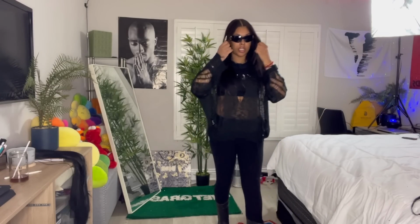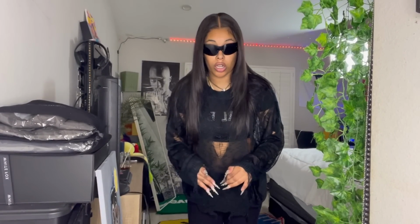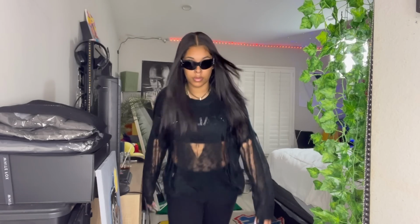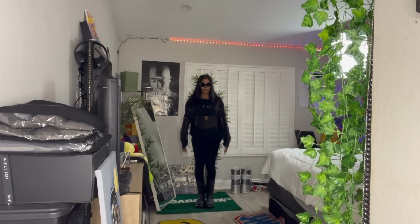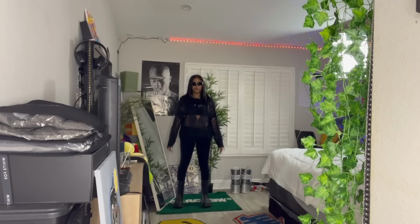Don't mind me, I'm just in my Willow Smith era. My Northwest era. Let's do a catwalk. If Northwest, Kim Kardashian's daughter, had to do a walk, I feel like she would walk like this. You know what I mean? Wait, let me hit that corner a little bit better.